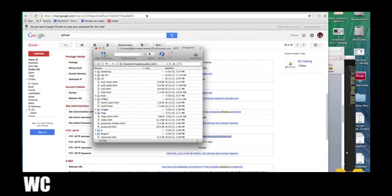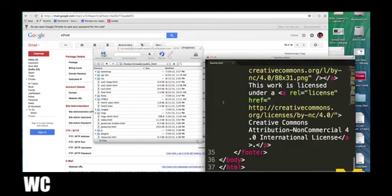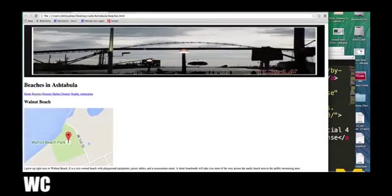Now, what you want to do next is start dragging and dropping some of the files that you want to see. So let's go ahead and look at a site that I can use as an example. I'm going to go ahead and bring this open. And it's just a little site I have about Ashtabula. It's got a picture and a couple maps on it.